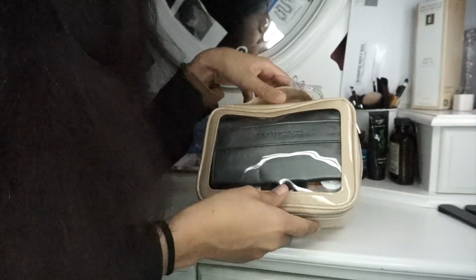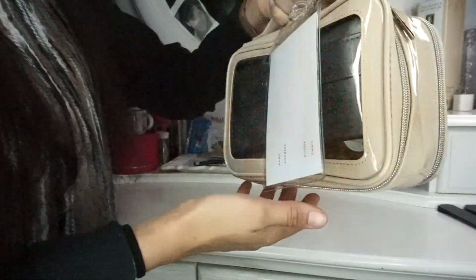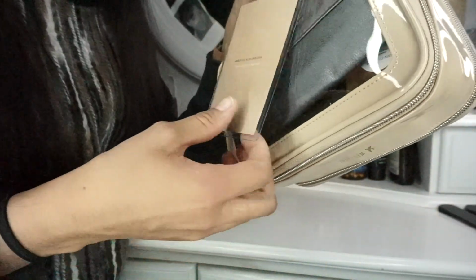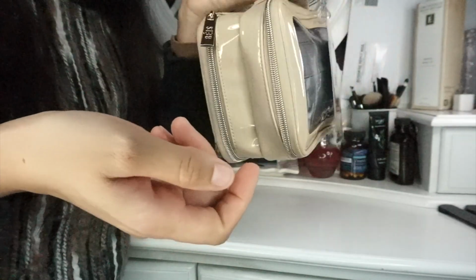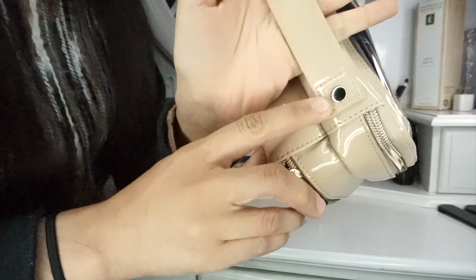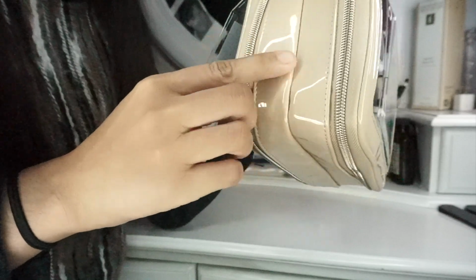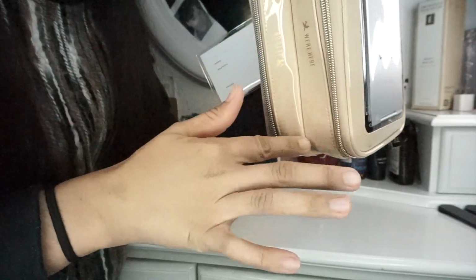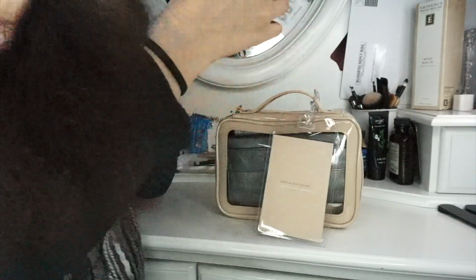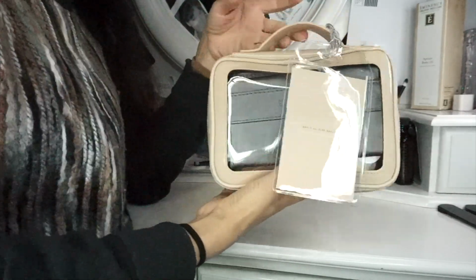I still feel like I could add more stuff to this, but so far it's pretty good. It's a little heavy, guys, but this is it. And it's pretty good. I feel like this is very durable, like the stitching on this. And I feel like if I spill something, it's just so easy to clean because of the material that it's made from. Pretty good. I actually really like it.